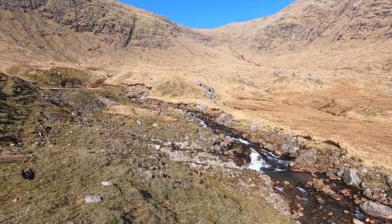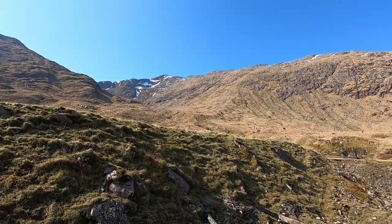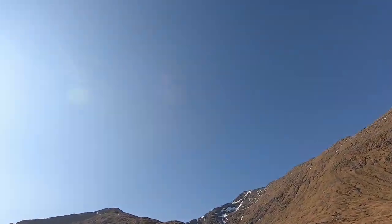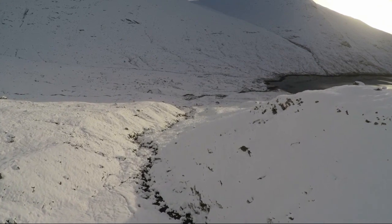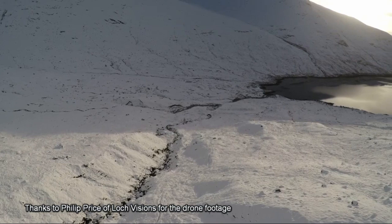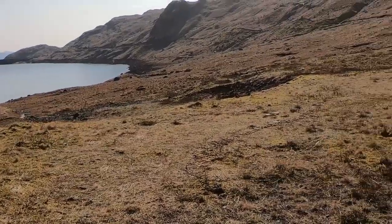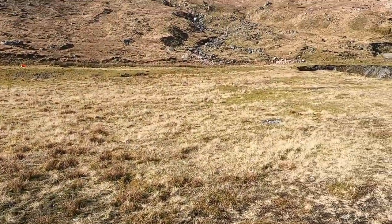It's crazy to think that 3 or 4 days ago, all this was covered in snow. I've actually been up here when it's covered in snow. It's absolutely magnificent. I have to say, this would be a great camping spot. All you need is the keys. Look at that, nice and flat.